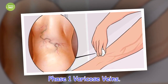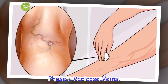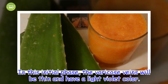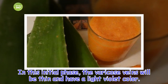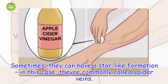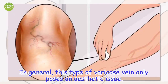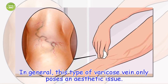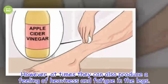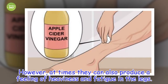Phase 1: Varicose veins. In this initial phase, the varicose veins will be thin and have a light violet color. Sometimes, they can have a star-like formation. In this case, they are commonly called spider veins. In general, this type of varicose vein only poses an aesthetic issue. However, at times they can also produce a feeling of heaviness and fatigue in the legs.